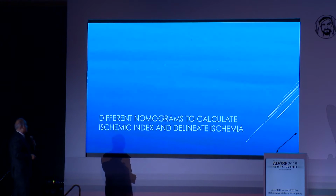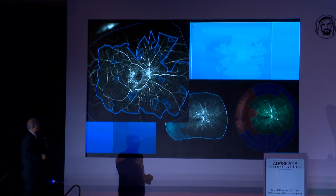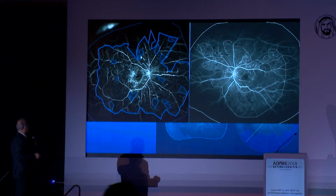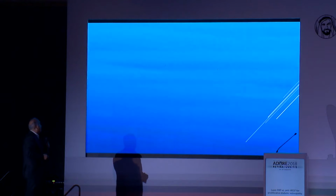Different nomograms can calculate the ischemic index and delineate the ischemia. You can have a color code, you can have a map like this, you can have staging of the ischemia, or you can even just make a dot by any program. You just put it on the computer and make a dot to delineate the ischemia versus the non-ischemic, the functional retina.